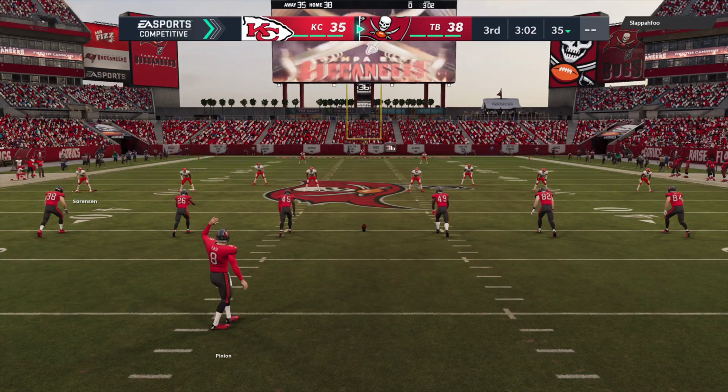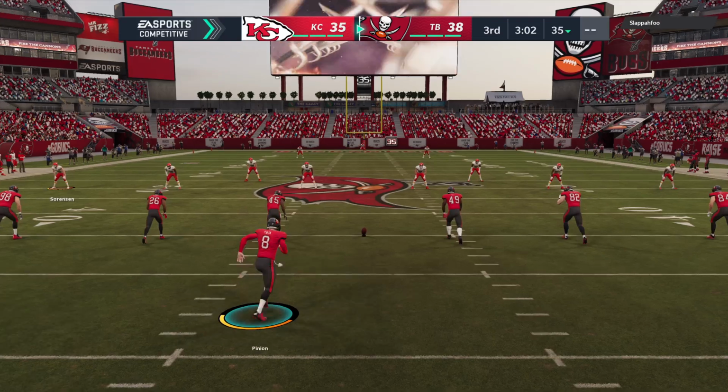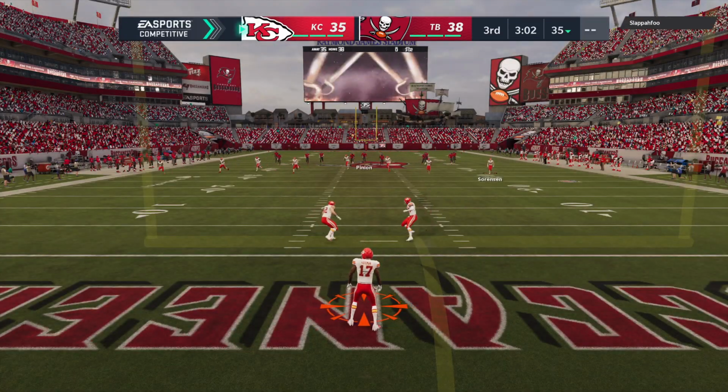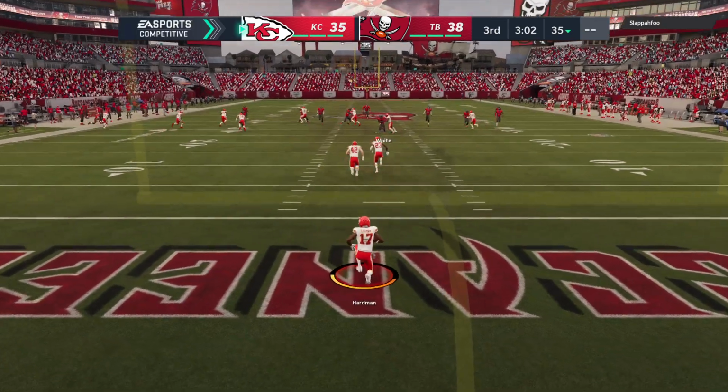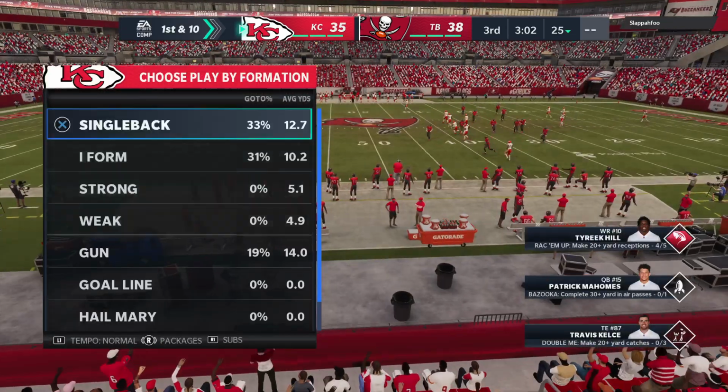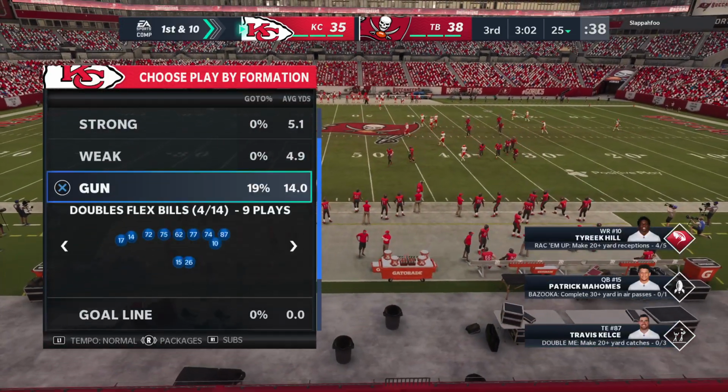Bradley Pinion the kickoff for Tampa Bay. Now Pinion with the kickoff honors following the touchdown. Takes this about 5 yards deep. And bring this out to the 25. No return there for Hardman. 25-yard line.